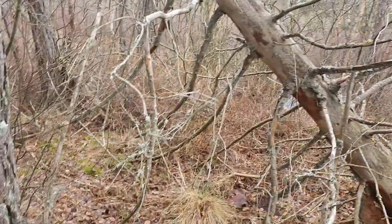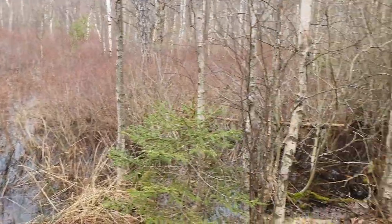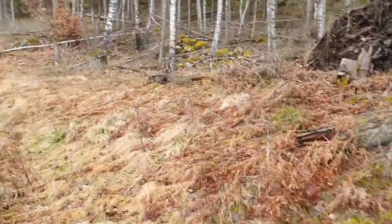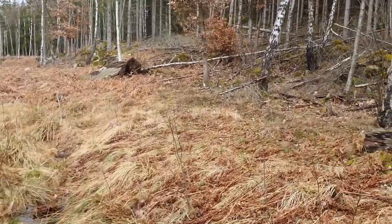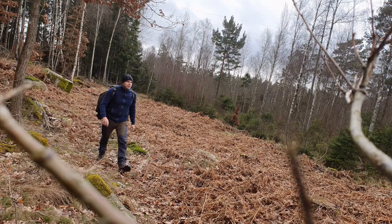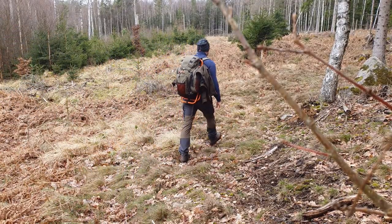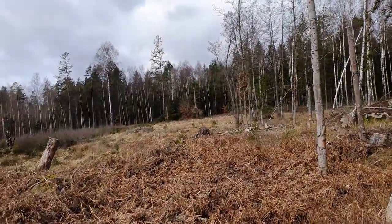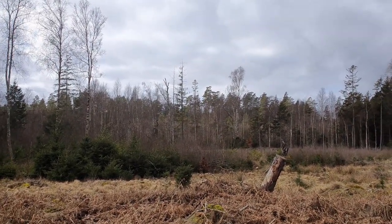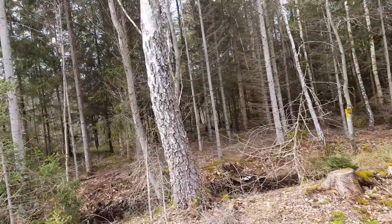I'm in some kind of marsh. I think I have to head back and have a look to see if I can take a route around this thing. I won't be able to walk through this. Okay, let's take the boring route around it. Okay, so we are halfway, I think, around this wet area. It's hard to tell, but we are supposed to go up there, I think. Oh, there it is. There's a ditch.